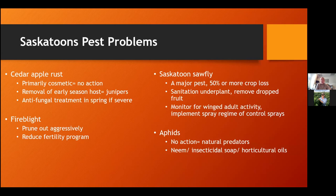We could consider cedars or junipers as an alternative host for that cedar apple rust. That's the early season host. So if we're really facing that as a pest, we could look around for and remove some of those alternative hosts. There are some antifungal treatments if it's a really severe infestation, but typically we don't get it that bad here to worry about treating it.